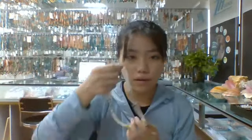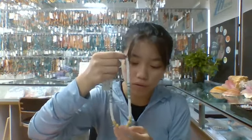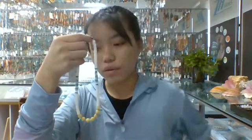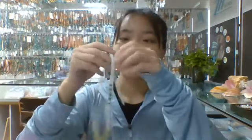If you like this kind of gemstone necklace, you can connect with us for some more information about this product. And now I will try it on to show you this necklace.